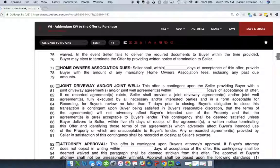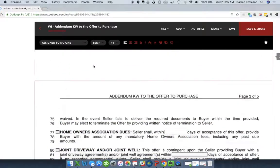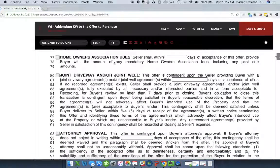Now, if we know there's homeowners association dues, I would include that. It says seller shall, within blank days of acceptance, provide the buyer with the amount of any, and here's the key, mandatory homeowner association fees, including any past due amounts. Some associations do have mandatory fees. Some are voluntary. So again, I'd probably learn that if I reviewed the subdivision regulations or the HOA documents, and then that's what this would come into play.